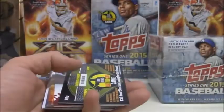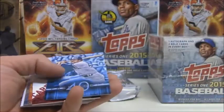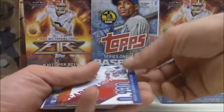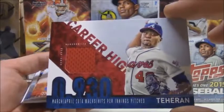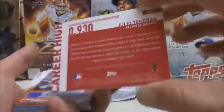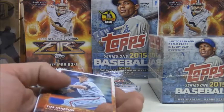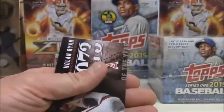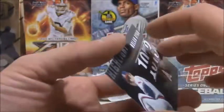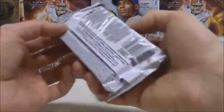Ruth, Archetypes. Susie, First Pitch. Jackson, Free Agent 40. And a jersey card for the Braves, Extra Fingered. It's not numbered. And Nolan Ryan, Highlight of the Year.